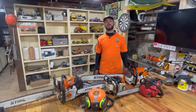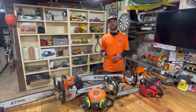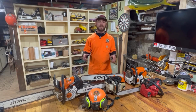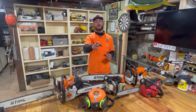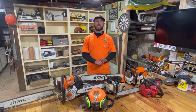Hey guys, Jake here for Dude Ranch DIY. As a professional arborist, I love having a mini skid steer. Not only does it allow me to fit into really tight quarters and maneuver and spin on a dime, it allows me to pick up pretty heavy logs, actually a lot larger than you might think a machine of its size is capable of lifting, and get them out, to the truck, to the chipper, whatever the job might entail.